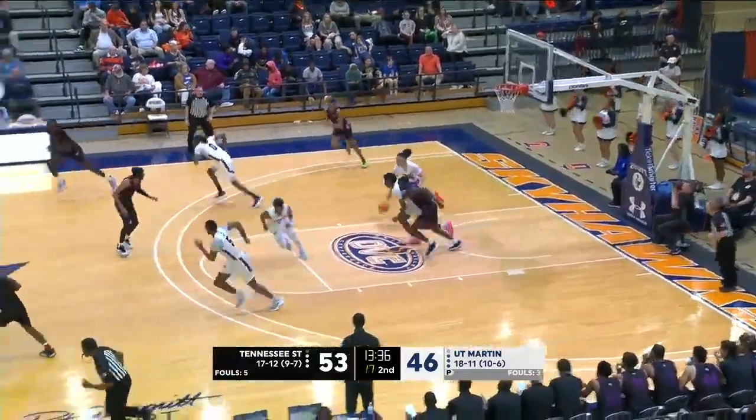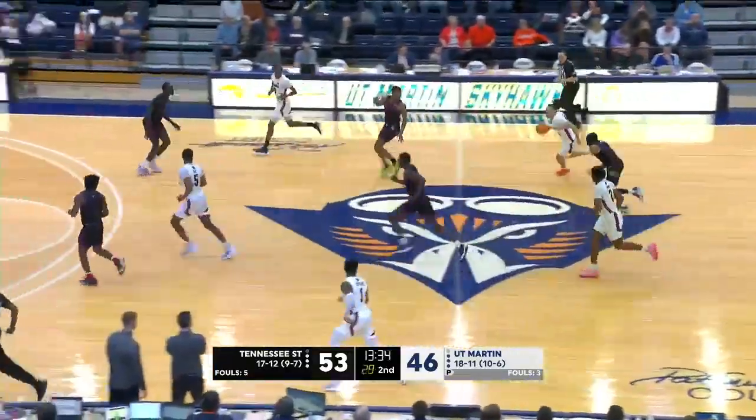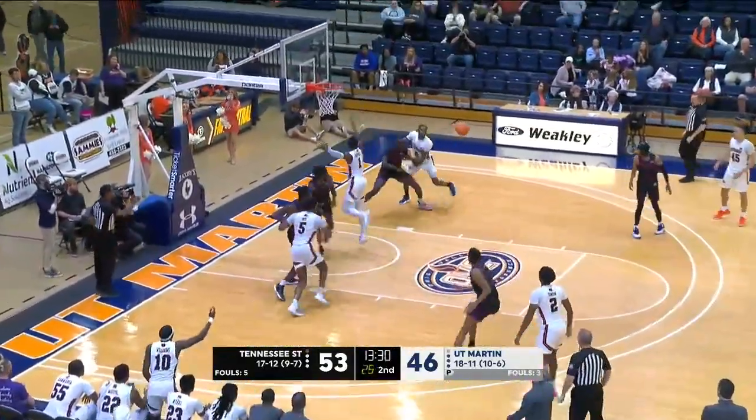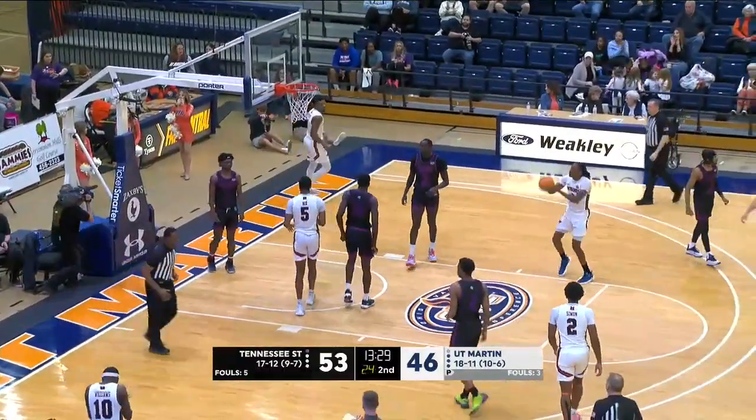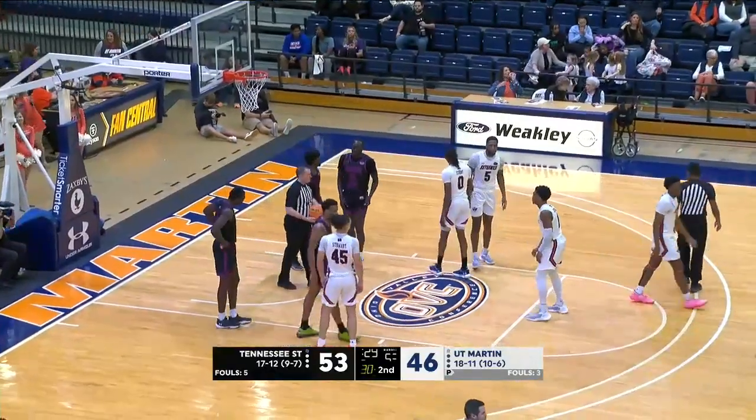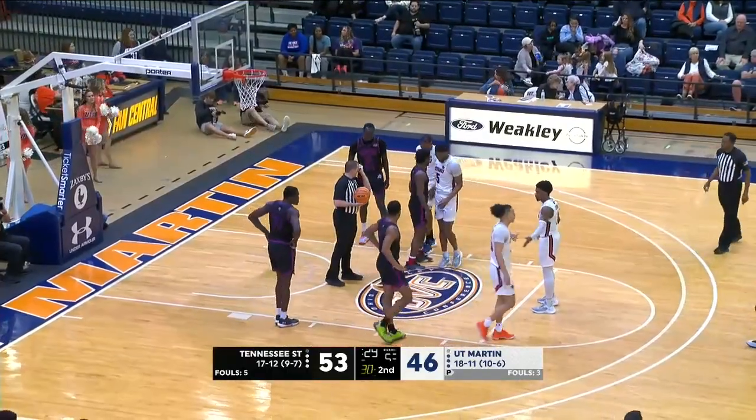Pass inside, intercepted by UT Martin. Skyhawks quickly back the other way. Jeffries loses the ball. Let's see if they're going to call that on the shot attempt. And it looks like it's going to be 2 free throws coming up here for Jeffries, who's provided a nice spark, Richie, for UT Martin off the bench when he's been in there. He's done a great job.